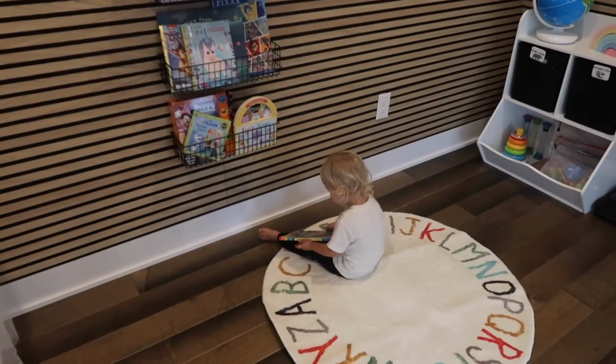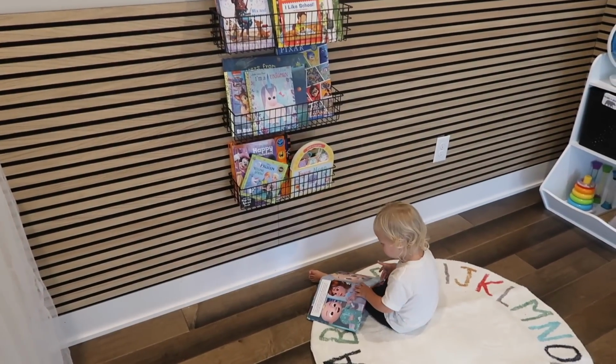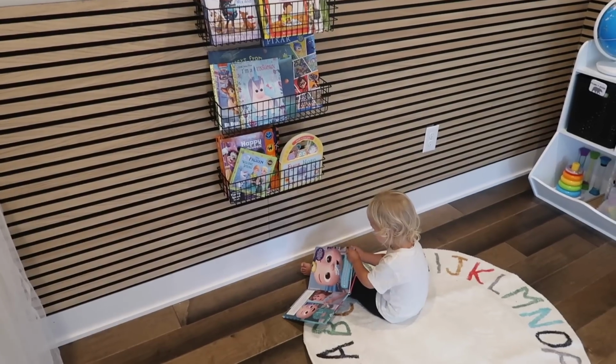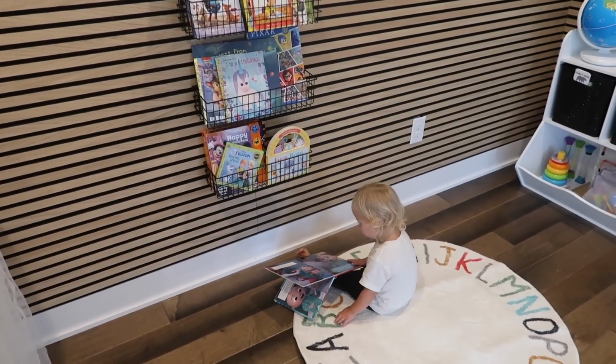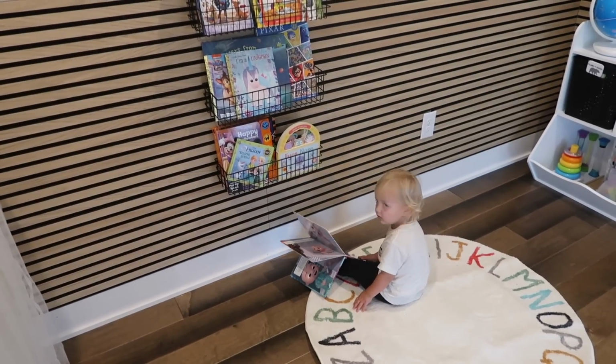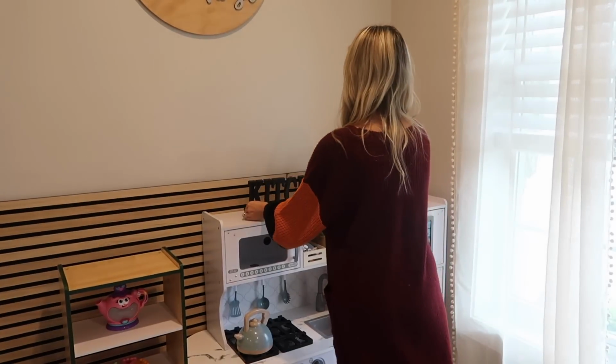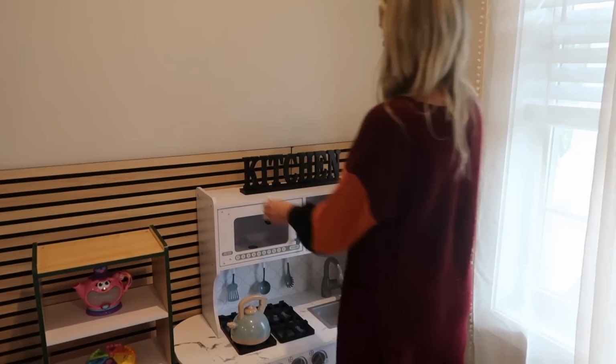I will just say, so far, Everly is the one who loves books the most. She could just sit here and look at books forever. She loves what I read to her, what Chris reads to her. And she loves Cocomelon. I'm happy that she has something she loves, but, oof, Cocomelon, man, it starts to get to you after a while. I'm sure you guys can all relate.